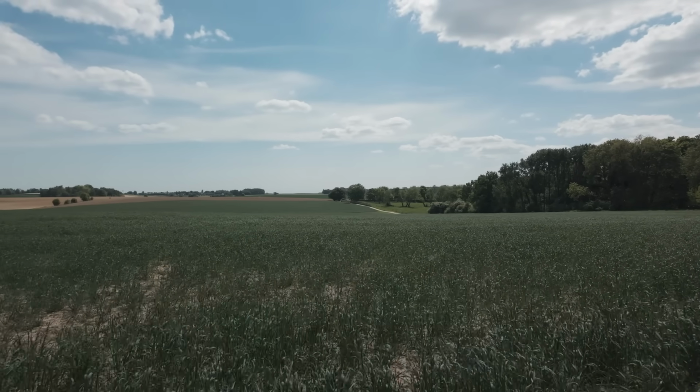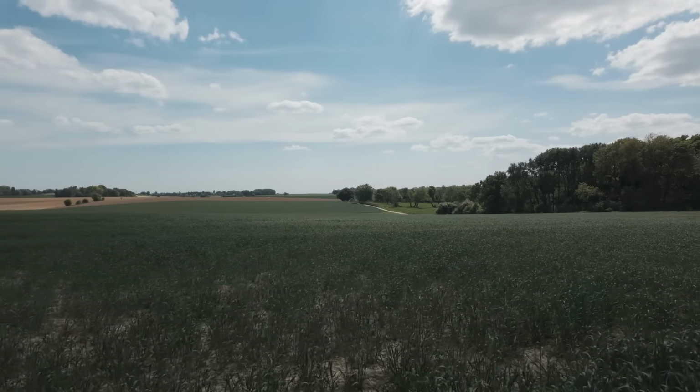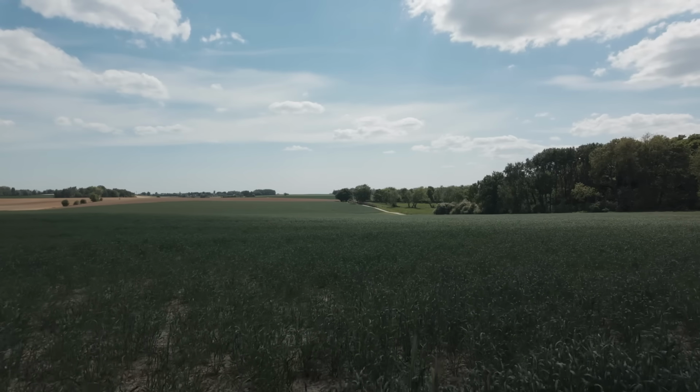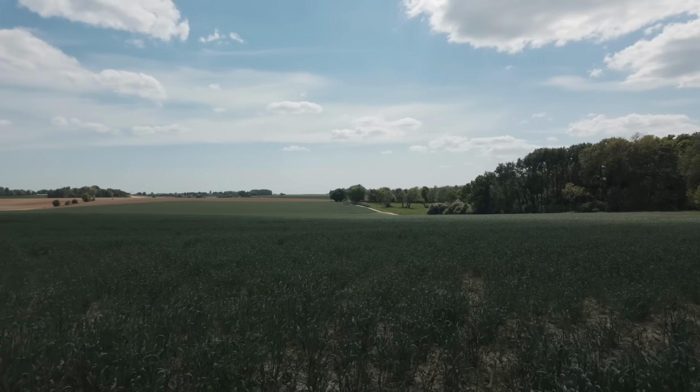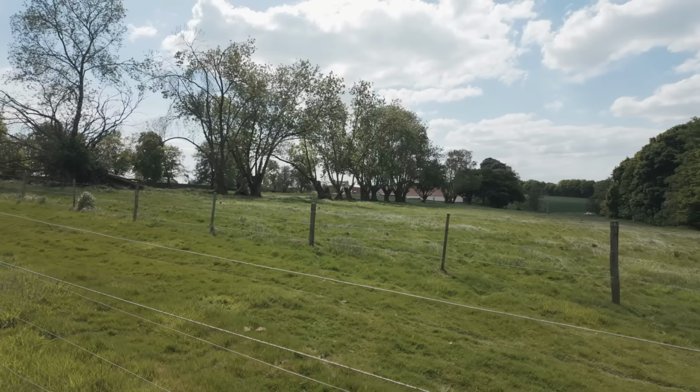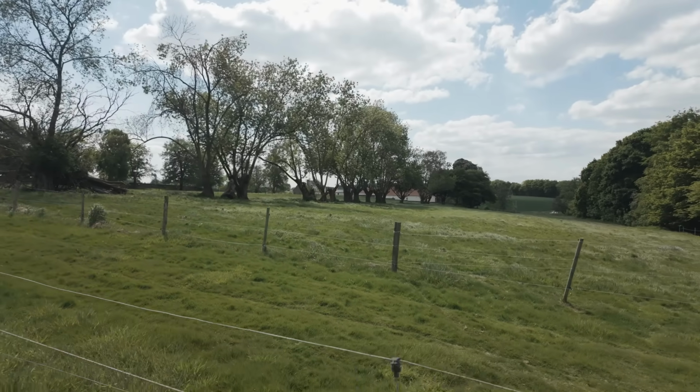So I'm currently on the ridgeline where Wellington had positioned his troops. As we walk from the ridgeline towards Hougoumont, it becomes evident just how far forward of the main defended area this strongpoint was. And although it was isolated, it was some 500 metres away, it acted like an anchor for Wellington's right flank, given its strong position.